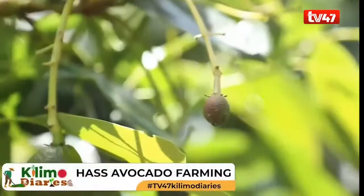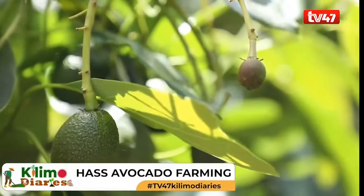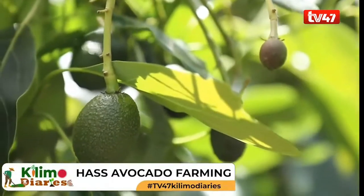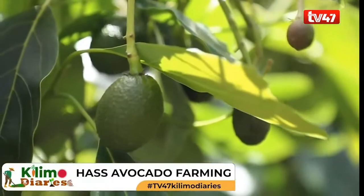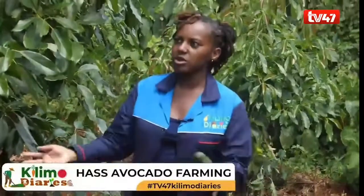Another thing: once you plant the trees, you'll have applied manure when planting, but as the trees grow they consume it. So after every 4 or 5 months, you have to apply manure around the root area again. You dig around the root area at a depth of at most 30 centimeters, then you mix the soil with that manure.